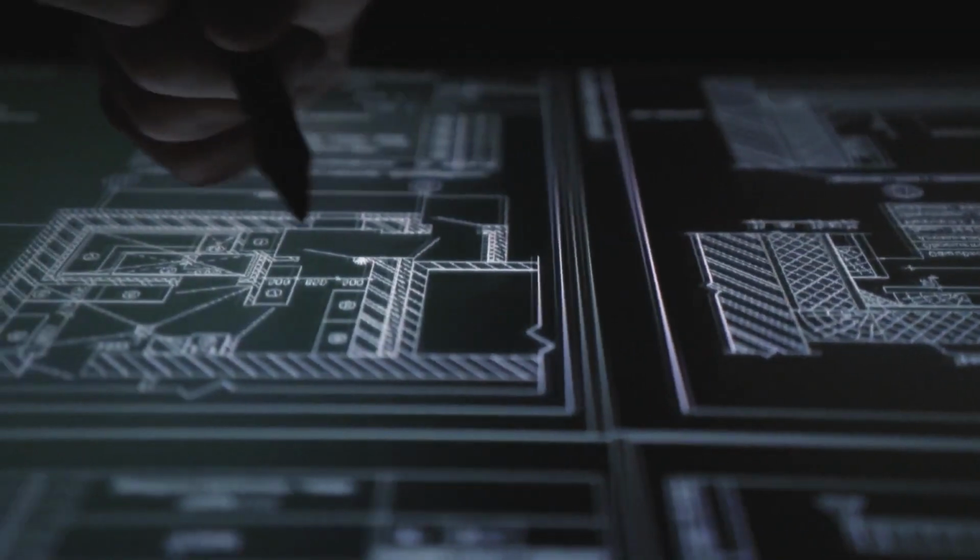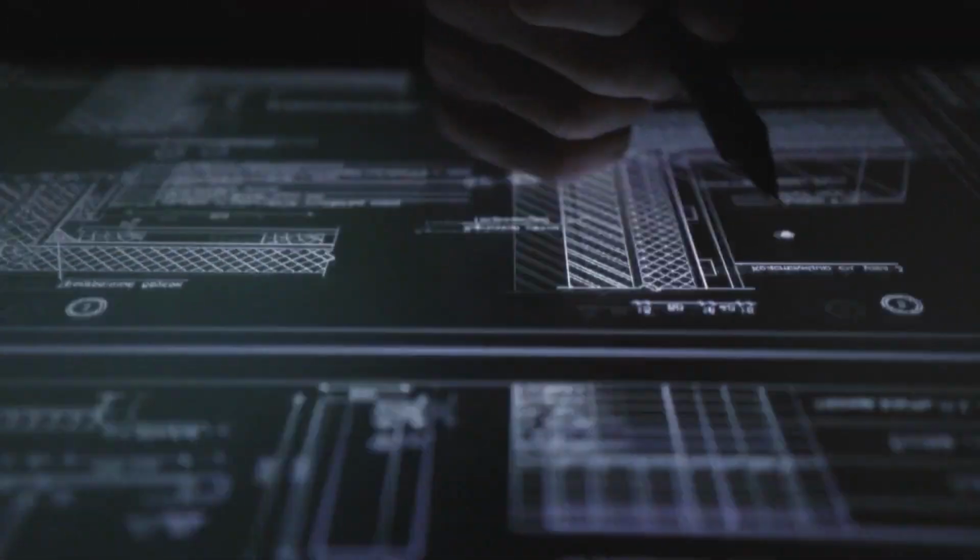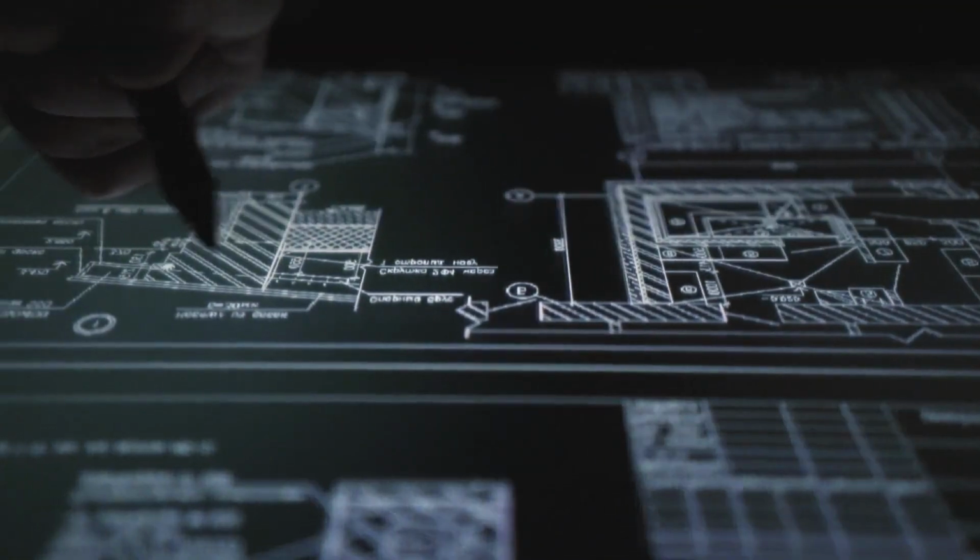And then you're going to need a site plan. A site plan simply shows what the lot looks like and where the house is positioned on that lot. So that's very important. And then a lot of times you're going to have some kind of energy efficiency sheet.